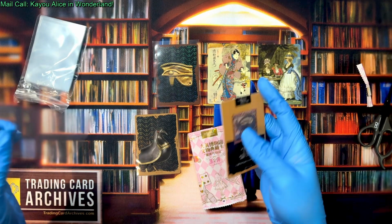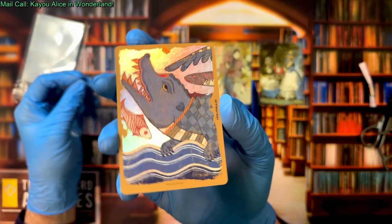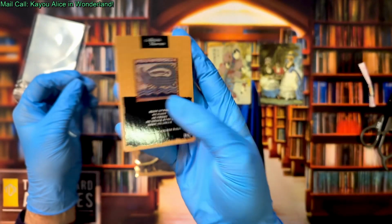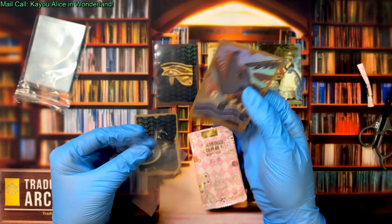And then see what this is. Nice. So it's a kind of painting, I guess. Very antique looking painting. It's got some great antiquing on it. And yeah, it's another great looking card.